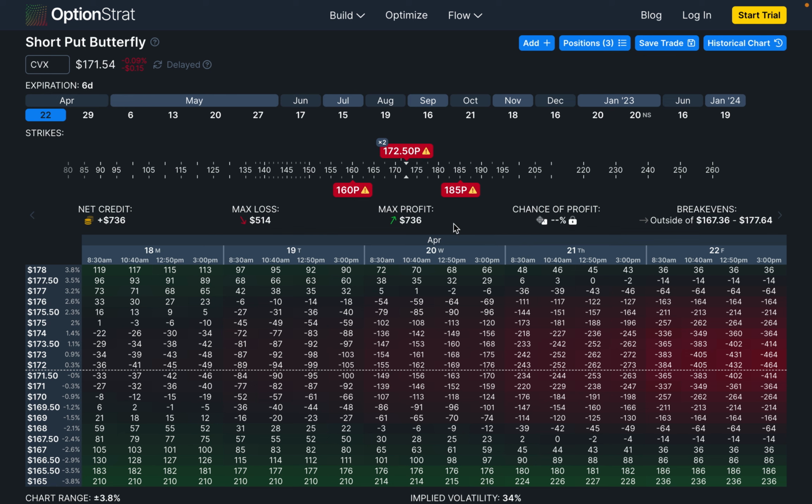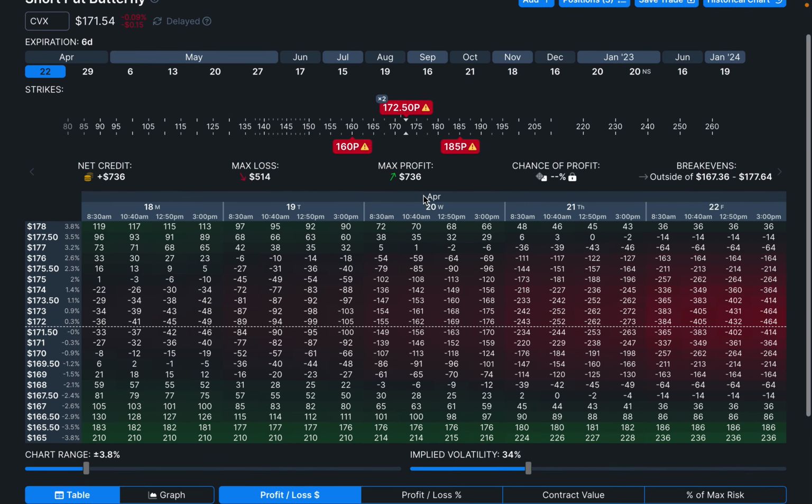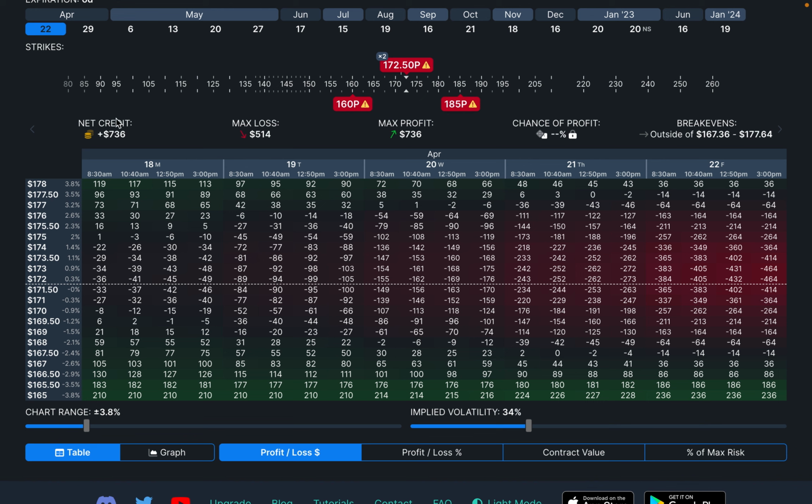So this actually already has all the exact strikes that we chose for our example. But as you can see, we're selling a put at 160, selling a put at 185, and then buying 2 puts at 172.50. And so this is the exact same trade we just saw on Robinhood. So we're entering this for a credit, $736. Max loss is $514. Max profit is going to be the credit or the premium that you received when entering this trade, which is over here again, $736.